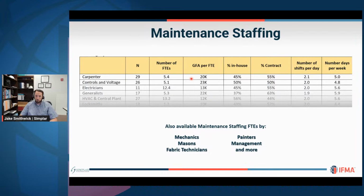The report also provides detail about what percentage of these carpenters are on average employed in-house by the actual organization versus what percentage are contracted out. For example, for carpenters, 45% are in-house and 55% are contracted out. We also look at the number of shifts per day. On average there are about 2.1 shifts per day, and they work an average of 5 days per week.